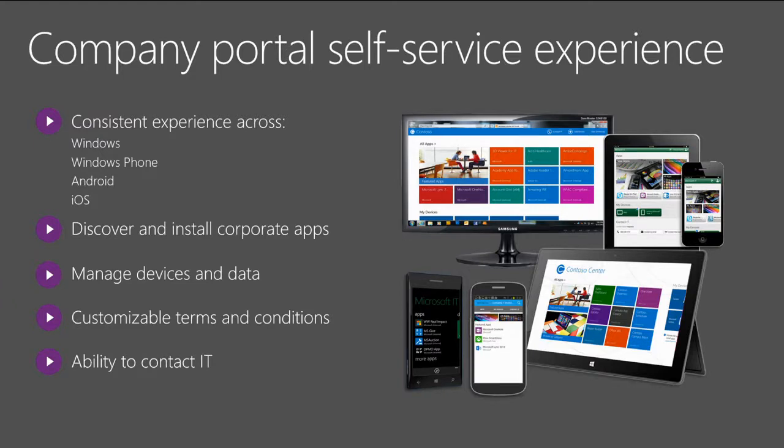Again, things like that are available from the portal as well. Another new feature that we released a few months ago is terms and conditions. It's a feature that a lot of our customers requested. When the users enroll their devices, they want to be able to tell the users what they're signing up for, right?